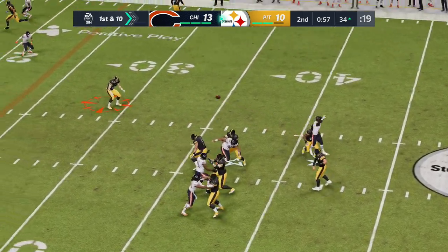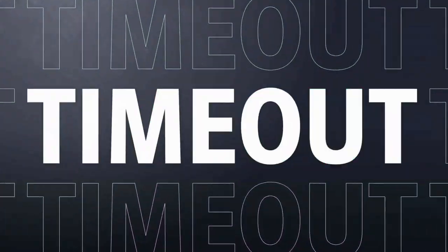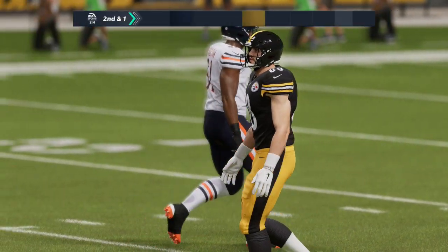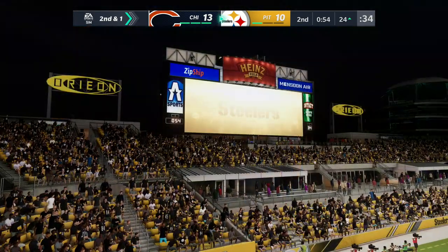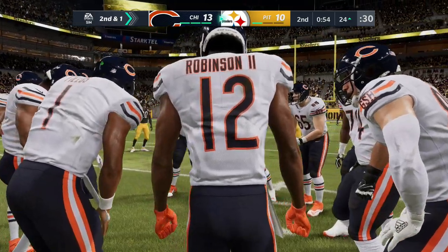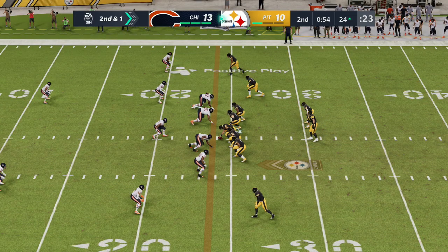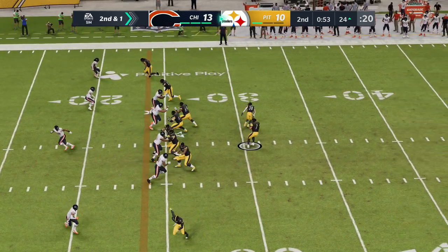Again, it's Roethlisberger. It's a short one here, complete to the tight end. The Steelers signal for the second of their timeouts as they get the stoppage with a little over 50 seconds to go in the first half. That last catch short of the marker by just a yard leaves him with a very manageable 2nd and 1.